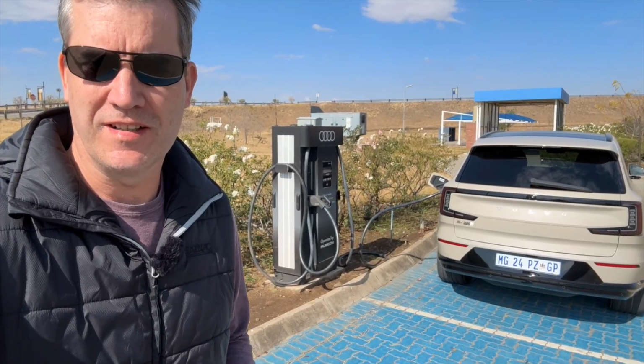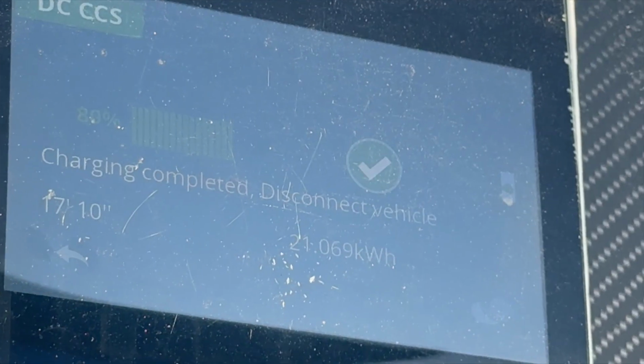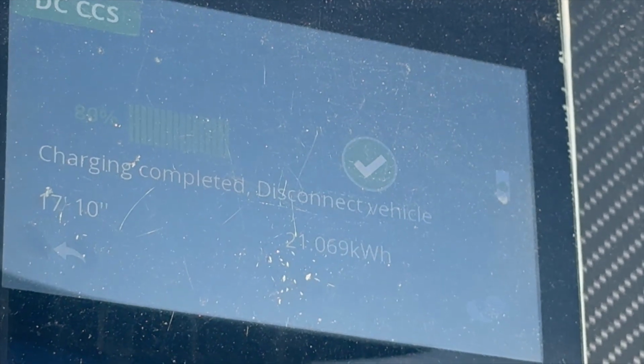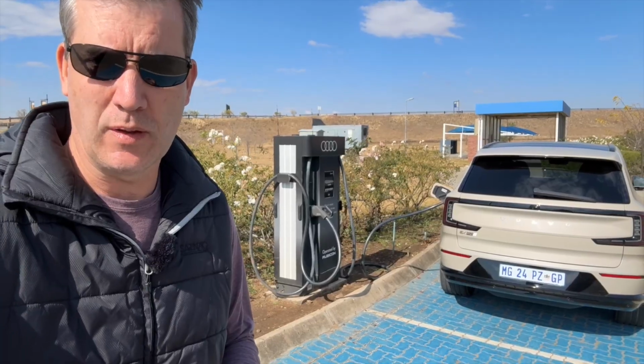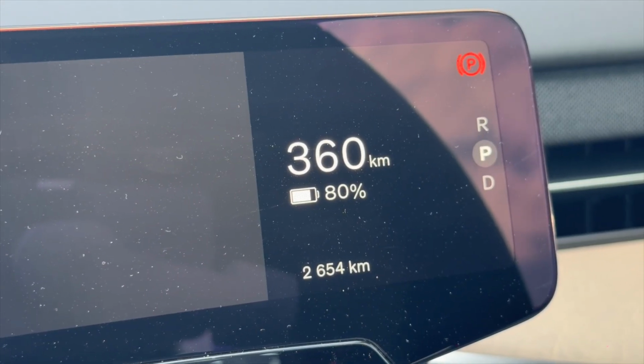The charging session is now finished. We've added 21 kilowatt hours of energy in 17 minutes of charge. Average speed was around 75 kilowatts. We're now up to 80% and we're good to go.